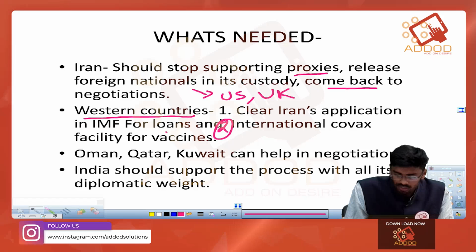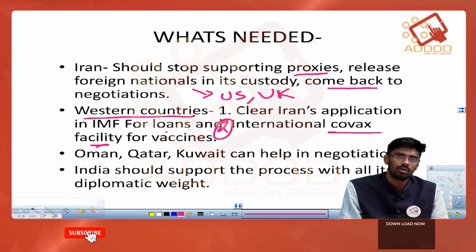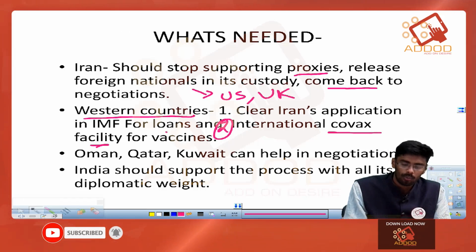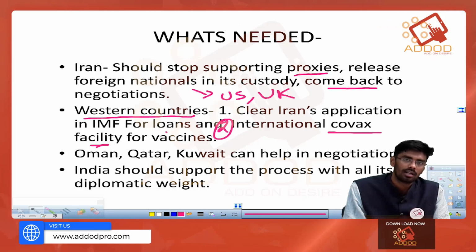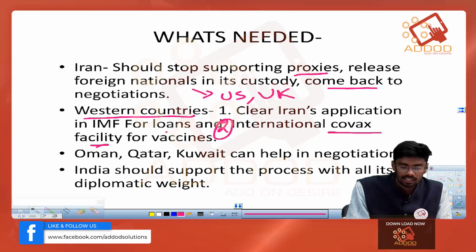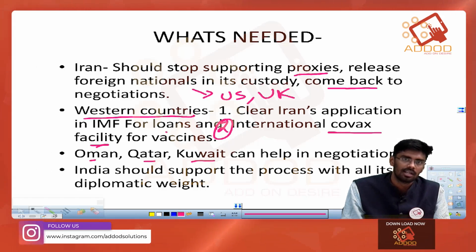And second, the international COVAX facility. This facility was originally established to provide vaccines for COVID-19. By providing COVID-19 vaccines to Iran, the country may come back with a lesser number of infections by saving its citizens from infections. Other countries in the region which are neutral, like Oman, Qatar and Kuwait, should help in the negotiation process between the Western countries and Iran.